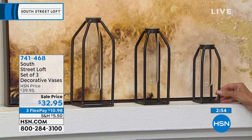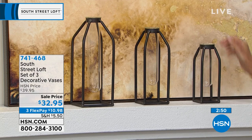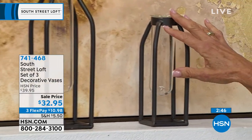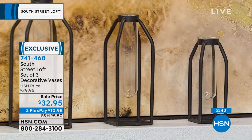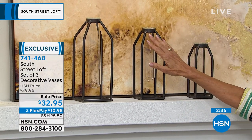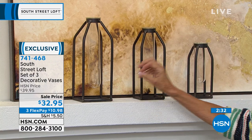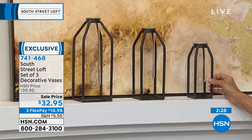They are flower pots. If you can see, this is right in here, a little bit of glass. You have all three of the different heights available on these. The small one is 8 inches, so it goes from 8 inches in height to 10 inches to a little over 11 inches in overall height. They're all metal stands, and then of course the vase inside is all done in glass.